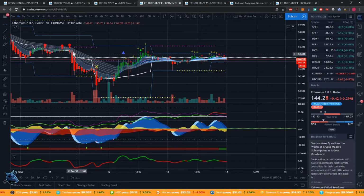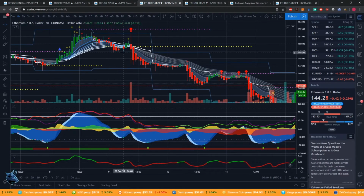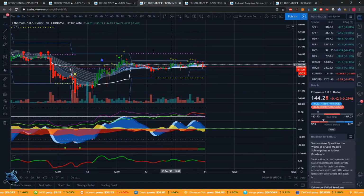But you can just see the red X's that we've had in the past here, and right here, and right here. You can see it's dumped a couple dollars. So something to keep in mind. May see some downward action here.